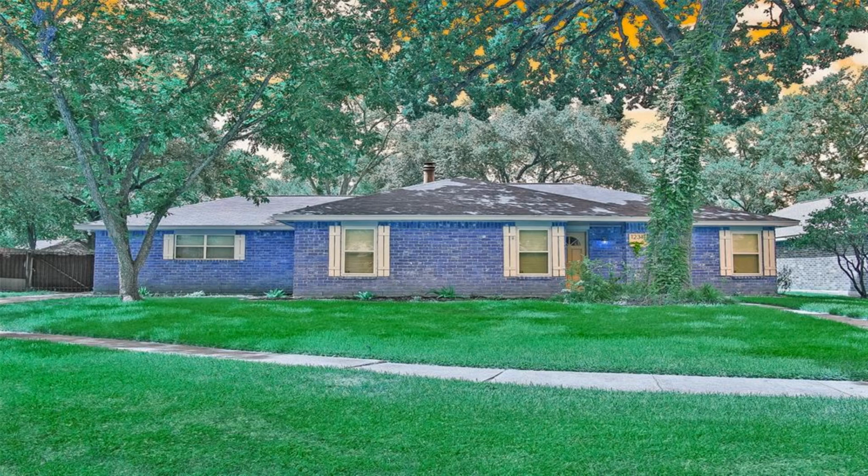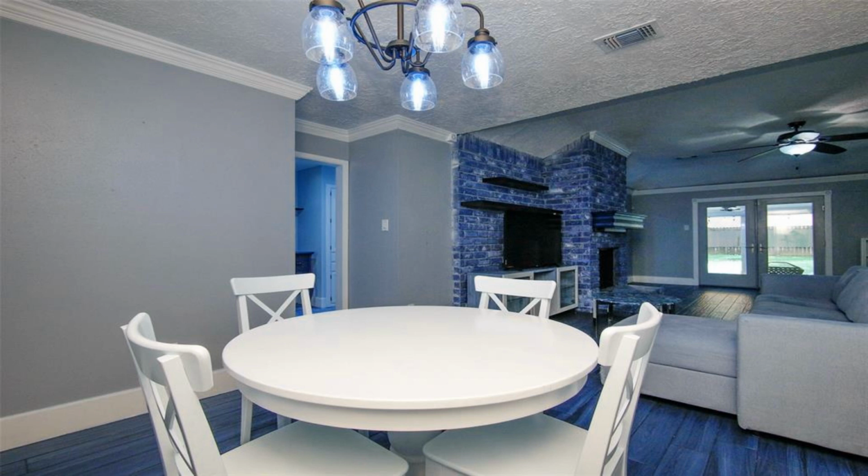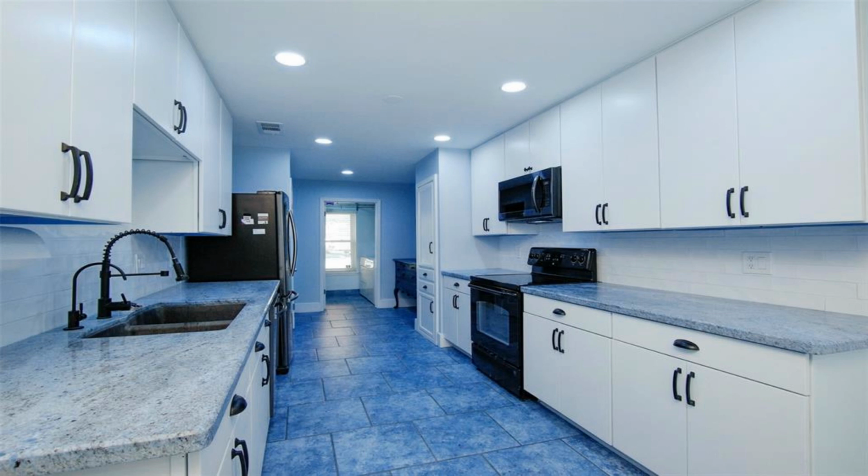This stunning, updated, one-story home on a cul-de-sac has low taxes. This three-bedroom, two-bathroom home has wood-look tile and double-pane windows throughout the entire house, as well as soft-closing cabinets. Be the envy of your neighbors next time the power goes out with a whole house generator.